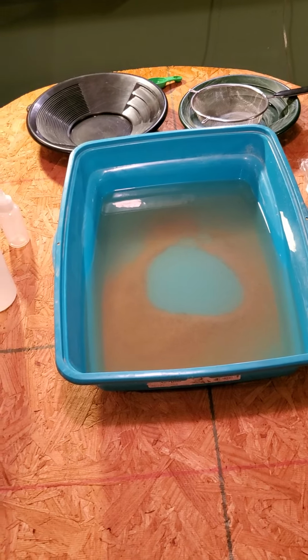I'm gonna pan this down, and instead of you being bored by watching me wash these rocks, we'll get down to the good stuff and let you see when that black sand kicks in. Be right back. Okay, we're back. And we got it down to the fine blonde, a little bit of blonde sand left there and some black sand. So I turned the video on, and we're going to go from here.